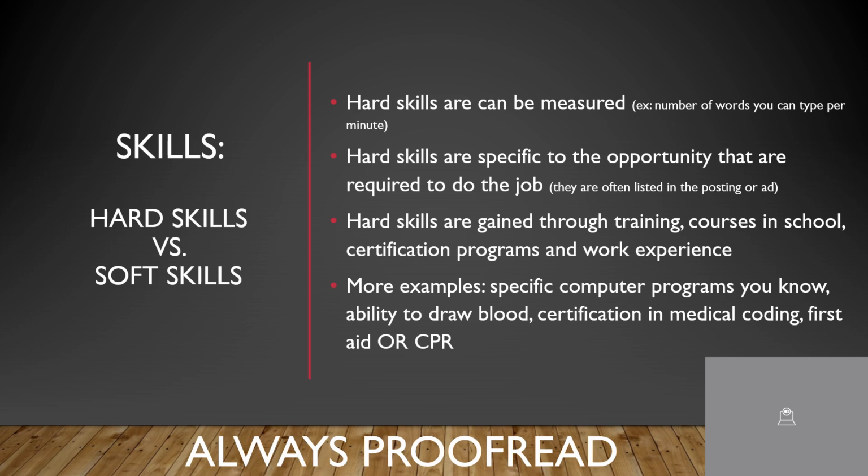A hard skill is a skill that, again, is specific to that job, what the job requires, meaning that it's more than likely going to be listed on that posting or in that ad. You can gain the hard skills by going to school, through training, through different certification programs, and also you can gain it through work experience.